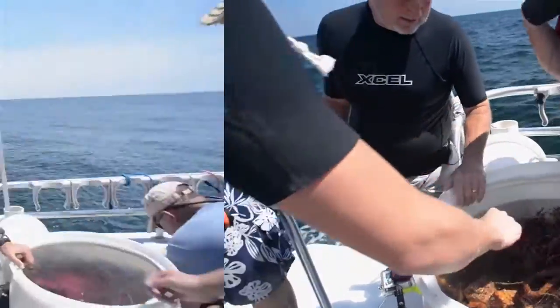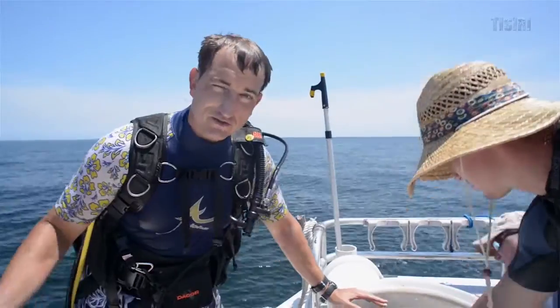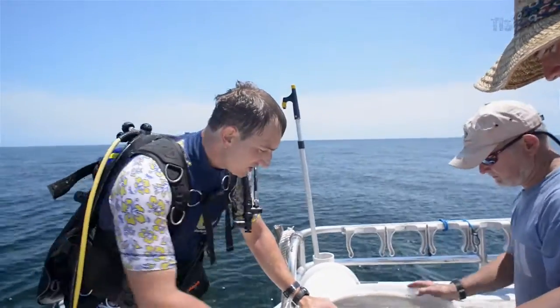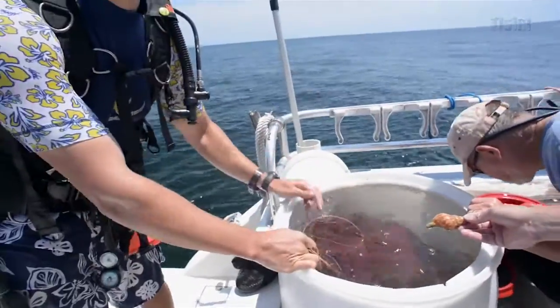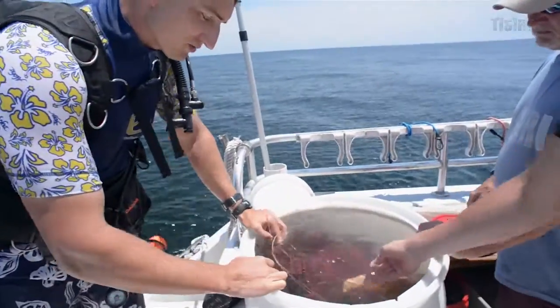Good cleanup. So that was another barge we dove, another artificial reef that's relatively close to shore. And just like all the other ones, it's full of fishing line. So we tried to bring up what we could. And we're running out of space.